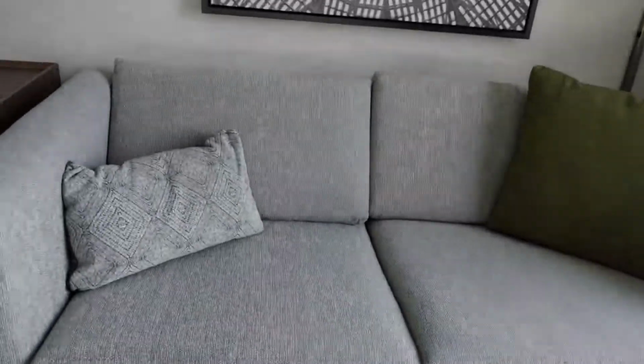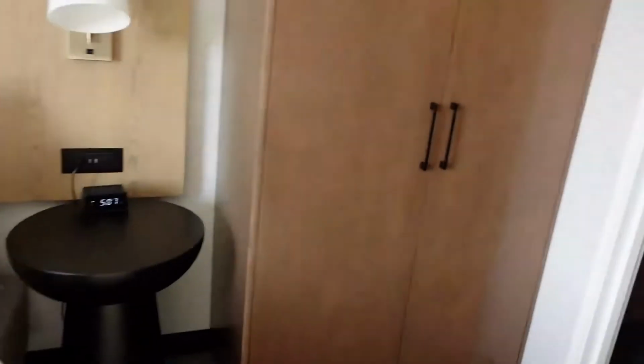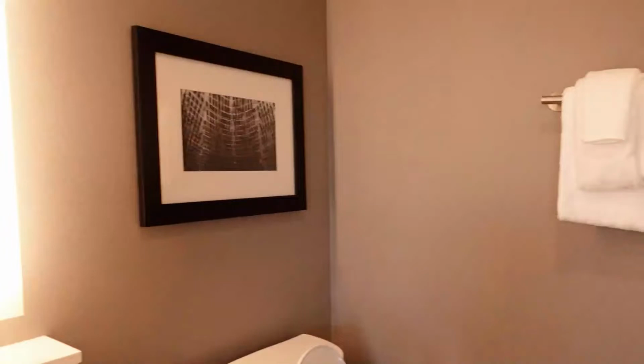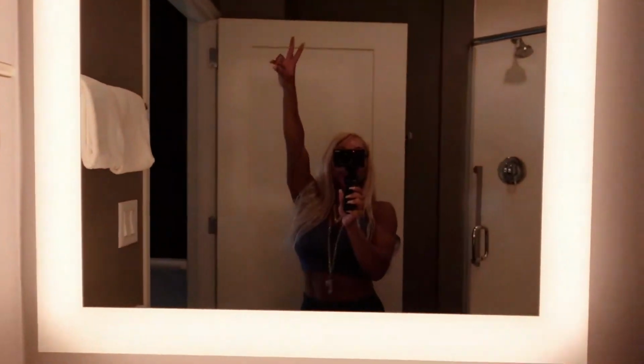Little seating area, I can sit there, knock out some client work. In the morning, bed area, nothing to really see there. The bathroom is pretty basic. But one time for the good lighting though. Hey.